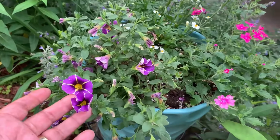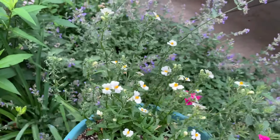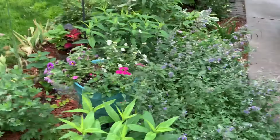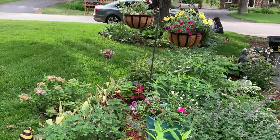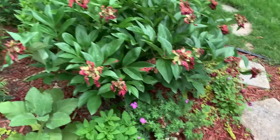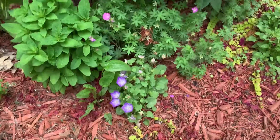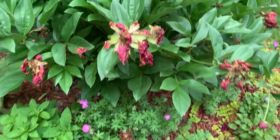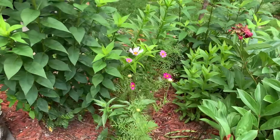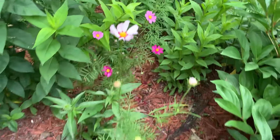This is the other containers. Have the Calibrachoa, Verbena, and Artemisia there. The Catmint Walker's Low. Got this view here. So on this side, the peonies are done blooming. Campanula is blooming. I do need to cut this. And I also added you guys here my cosmos. Look at those cosmos. This one I started from seeds.